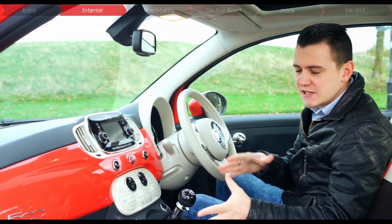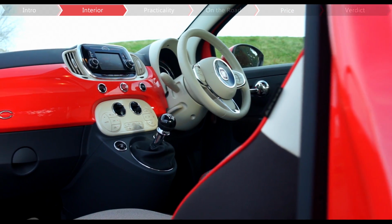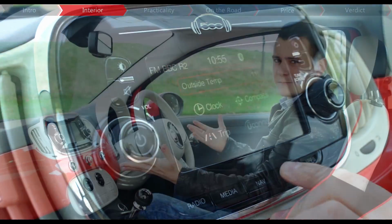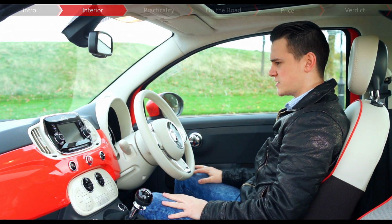The interior certainly fits the bill if you're after style, with this body coloured dashboard inlay which really draws your attention to this new Uconnect 5-inch touchscreen. And this, functionality wise, is really good. But it's also very small, and I've actually found it quite difficult to reach when you're in your driving position.